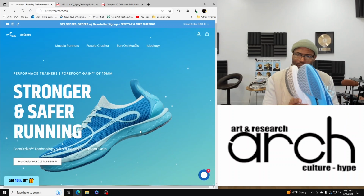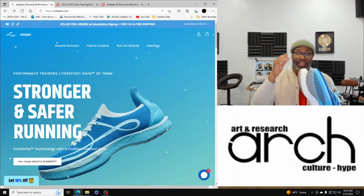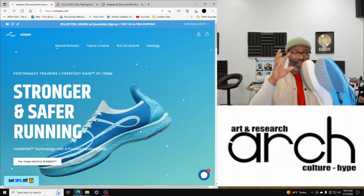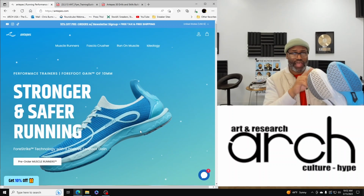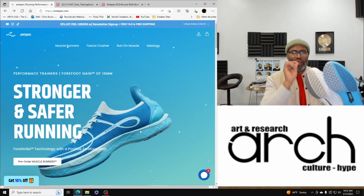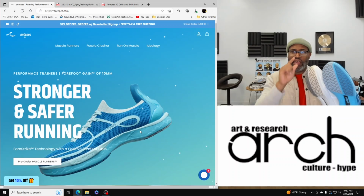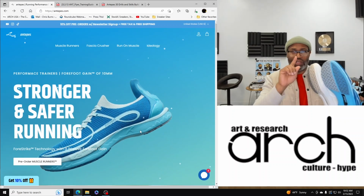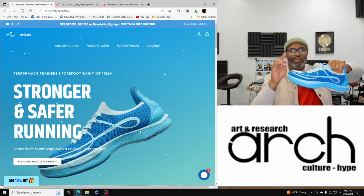But man, I'm telling you, basketball players, if basketball players find this shoe and they add it to their workout routines, it works. It makes you stronger. And this is what's so critical about what they've done. A new product that's releasing to the public and it's providing a service.